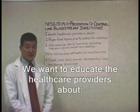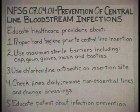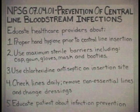We want to educate the healthcare providers about: 1. Proper hand hygiene prior to central-line insertion. 2. Use maximum sterile barriers, including cap, gown, gloves, mask, and booties.